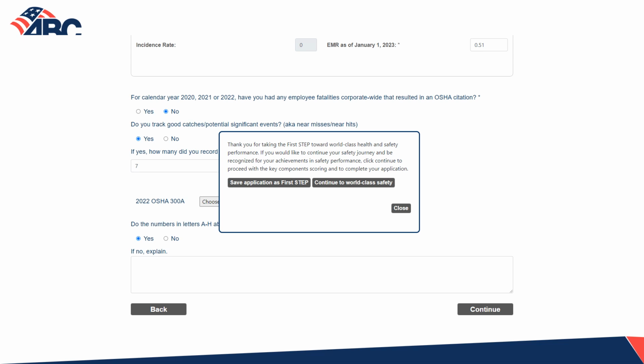Although First Step submissions are not scored and do not receive a STEP level or certificate upon completion, you can pick up where you left off at any time by logging back in through the online portal should you decide you're ready to complete the key components section. For everyone else, if you are ready to move on, complete the last few pages, and receive your STEP level, click Continue to World-Class Safety.